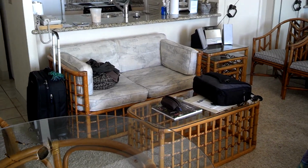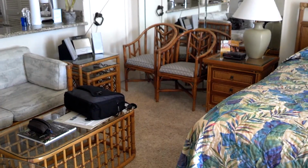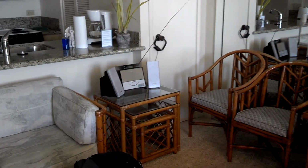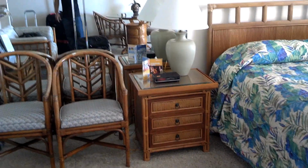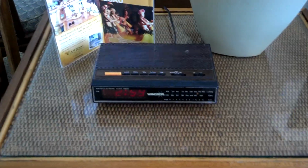Okay, also in the room we've got just a little seating furniture, kind of like a love seat chair, a couple other chairs. Outfitted with a nice radio. Maybe you can hook up an iPod to it, maybe not. Old school clock alarm, radio clock, like that.